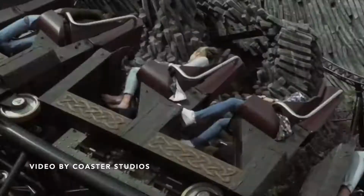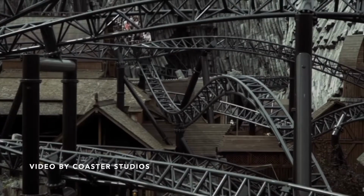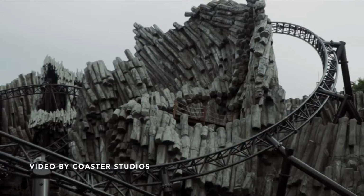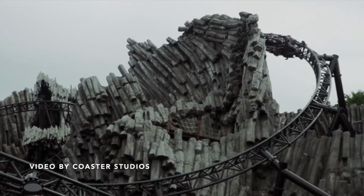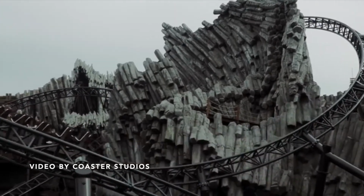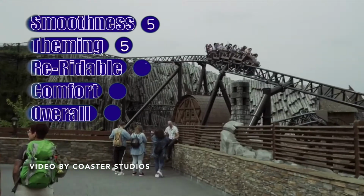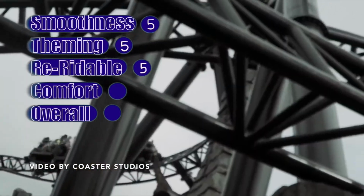They do have a single rider queue as well, which is really good. Of course, during COVID times, which I actually did go in the summer between the 2 lockdowns, the single rider queue was closed, but they do run 4 trains, so you do go around pretty quickly in that line. It does keep moving, and it is super re-rideable if you manage to get more than 2 or 3 rides in a day. So for that, I'm going to give this a 5 out of 5.